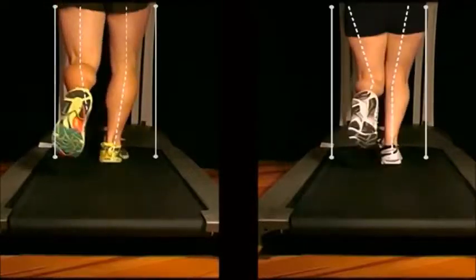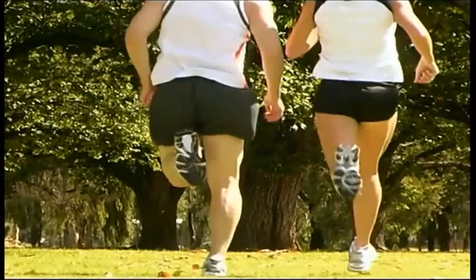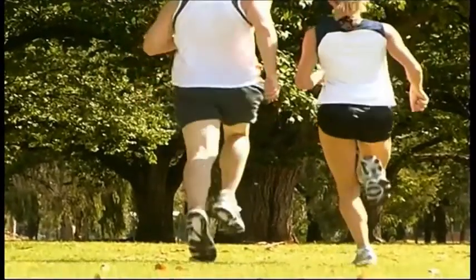Women have greater internal rotation of the thigh and hip than men, and the combination of these factors increases the contact forces on the kneecap. This may explain why women have twice as much anterior knee pain as men.